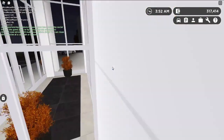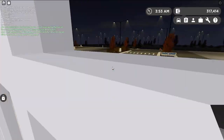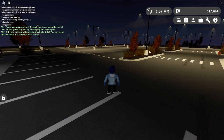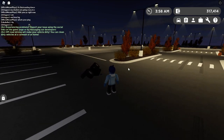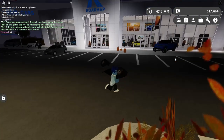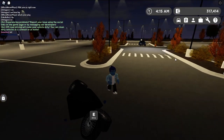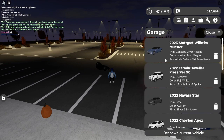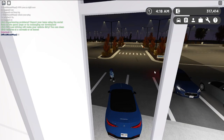Okay, so I bought enough vehicles. I'm gonna check this out. So I have the 2023 Stuttgart Wilhelm Monster. What the hell? I was spawning my 2023 Stuttgart Wilhelm Munster, and it just glitched. Look at that, you see that? That's the car that I was trying to spawn. Let's try this again. Okay, there we go.